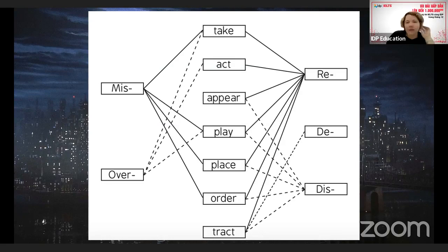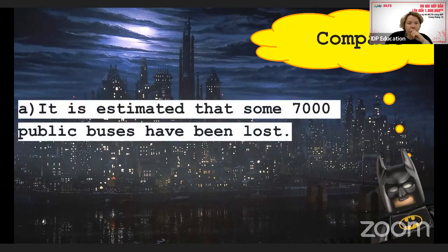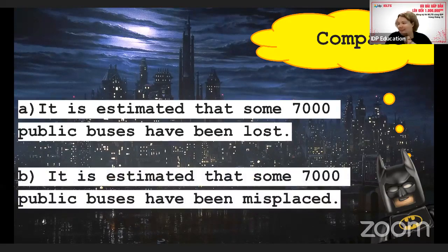So we're writing a sentence and let's compare two sentences. One, and two. Oh, A and B this time. Which one is better? How did you know? Such fast answers. Yes, you're absolutely right. So misplaced, already we're getting an extra point in our less common vocabulary because lose is quite a general word. So if we use misplaced, we get an extra point.